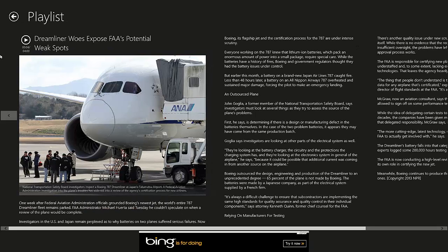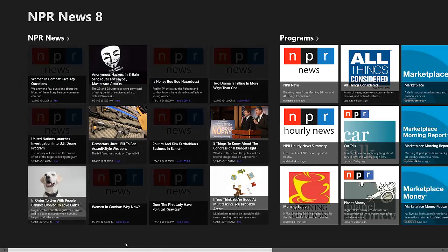And one thing that I didn't mention before in this article is that they actually do give you how long you've been inside it. So we've been playing this article, or we've been playing the audio cast for this article, for 4 seconds out of the 4 minutes. And then when we go back, we can get back to the main screen.